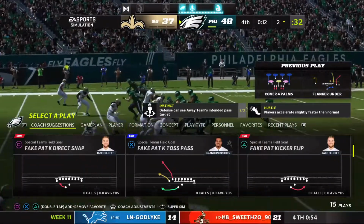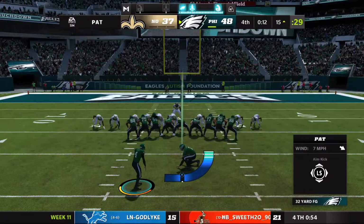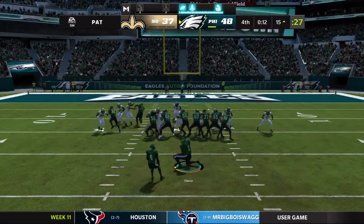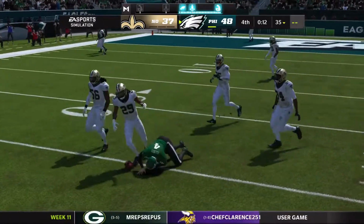A nice throw there by the second-year quarterback. And I don't believe that was the kind of play he would have made as a rookie. Because usually your rookie season is... Oh, they flip it to the kicker. He looks like he's going to throw it.